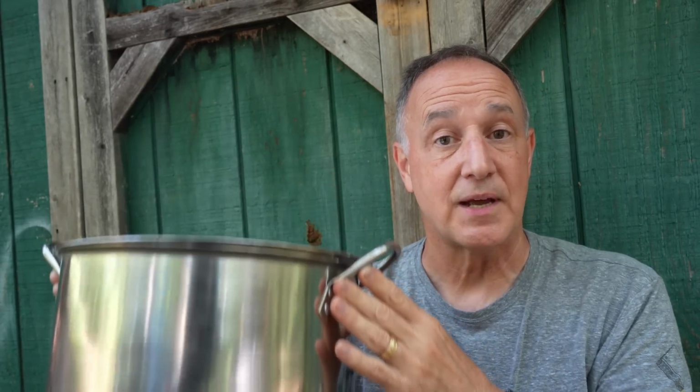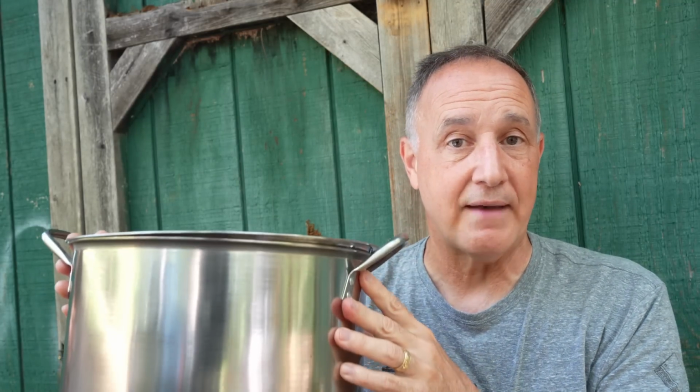And if there is a substitute, it's something that may be contaminated. It may have materials that can make you sick. And so you want to be careful, and really having a good stainless steel pot like this, to me, is just optimal.